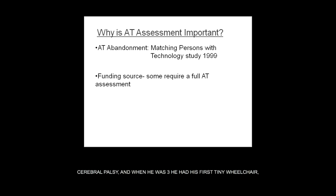I have a personal experience. My son John, who's now 18, has cerebral palsy. When he was 3, he had his first little tiny manual wheelchair with a lap tray, and he'd never really used it before. He was nonverbal at the time. We had a very excited speech therapist working with us, and she decided John needed a Dynavox. Well, back in the day, Dynavoxes were not small little devices. They were full-on computers that weighed quite a bit.